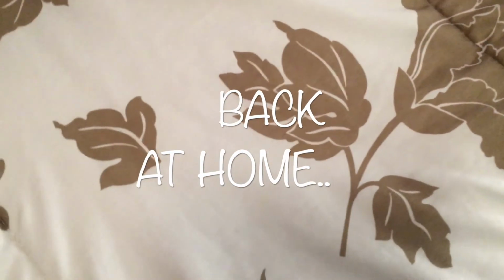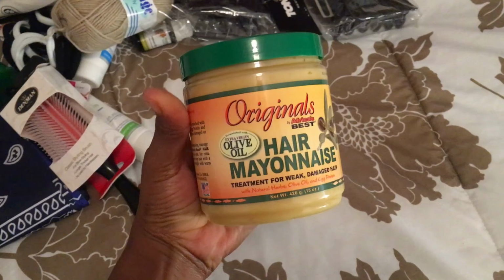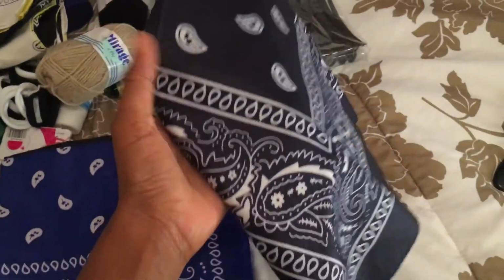So I'm back at home now. I thought I'd show you what I got. I got this hair mayonnaise from this camp. It was only 55 rand. And I also got this Denman brush, also from this camp, which was 150. Please go watch my wash day routine, linked below.